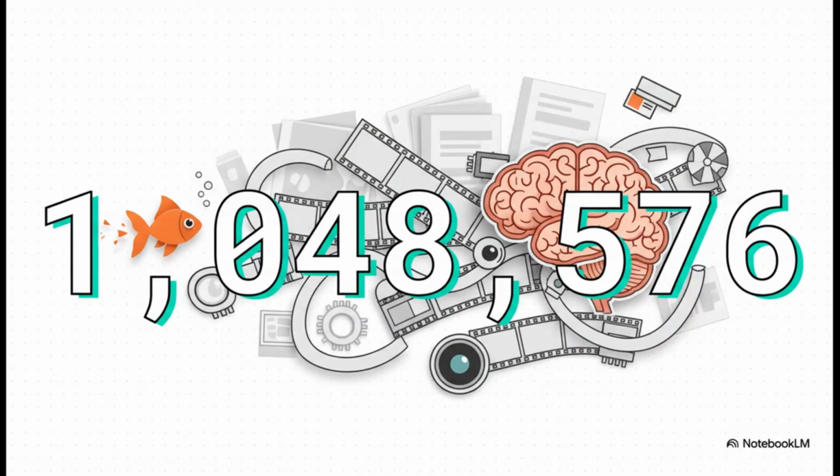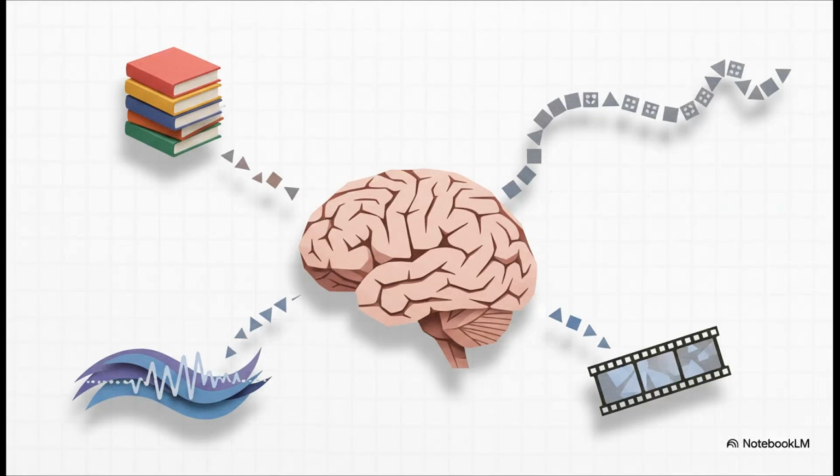Well, Gemini 3 Pro just changed the entire game with a context window of over 1 million tokens. No, that is not a typo, 1 million. This basically moves AI from having the memory of a goldfish to having a photographic, almost permanent working memory for an entire project. So what does 1 million tokens actually mean in the real world?